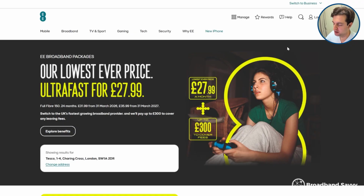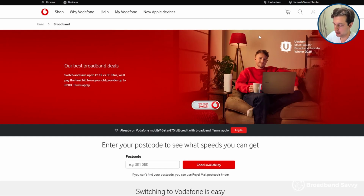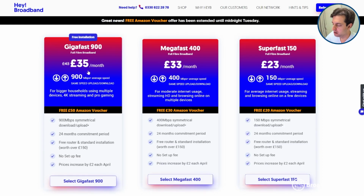With EE fibre to the premises broadband, which you can probably get if you can get Hey Broadband, you can get a download speed of up to 1.6 gigabits per second, though the upload speed is much lower. And with Vodafone broadband, they also offer that 1.6 gigabit plan, but if you're in a CityFibre area, you can get speeds up to 2.2 gigabits per second, more than double what you get with Hey Broadband. So given they're rolling out their own infrastructure, it would be good to see slightly faster speeds from Hey Broadband, but in saying that, 900 megabits is more than enough for most families.